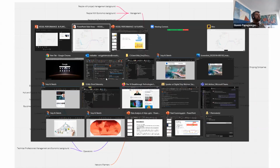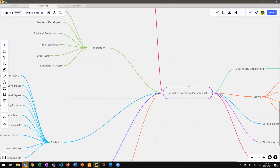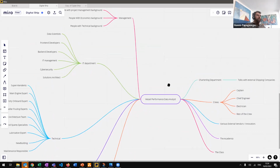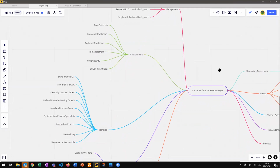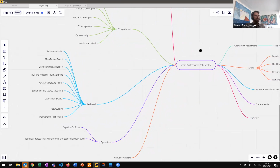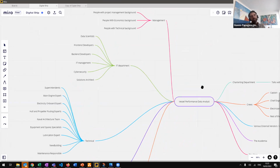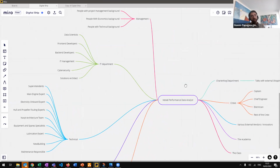I would like to show this as an example. It's not very well shown here, but we can see the data analyst in the center, if you imagine, collecting data and information among many people, from the management to the IT to the technical department in the shipping companies, in the operations, the network planning, chartering department. These are on the left, the internal of a big company, some of the key departments where data are needed and information needs to flow.